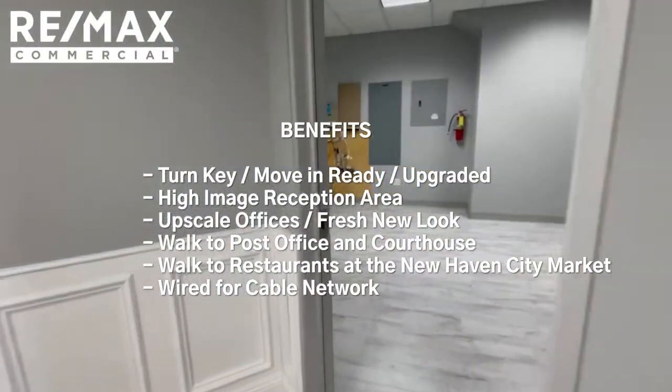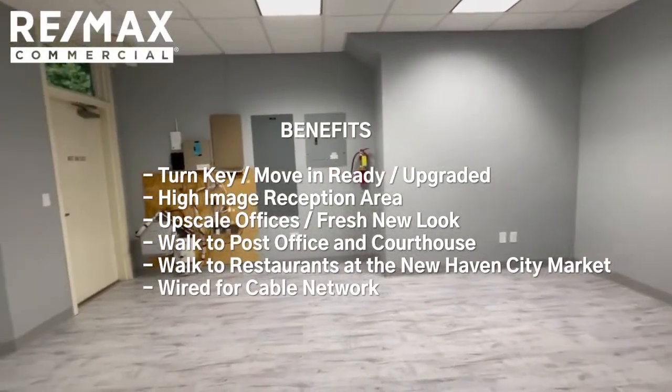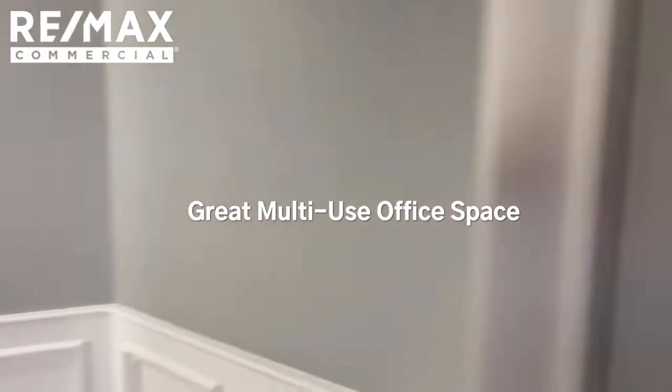This is an IT room slash office. Can certainly be used for an office. Put a demising wall in, and you've got all your IT wiring hookups, Cat 5 cable throughout.